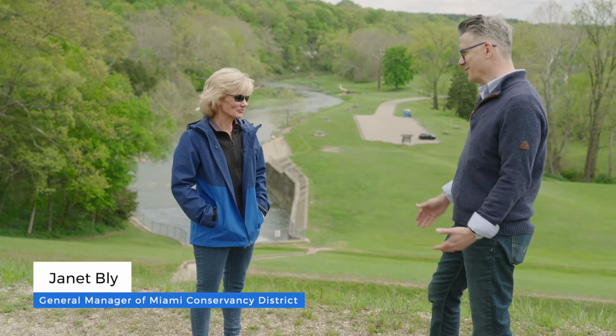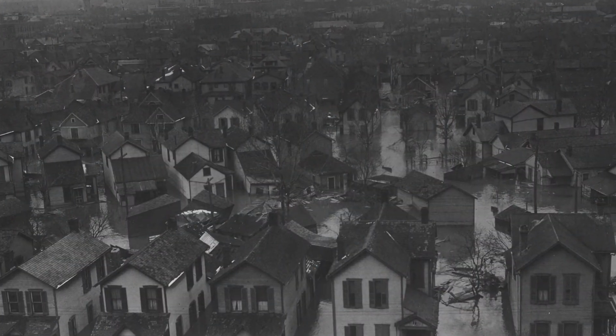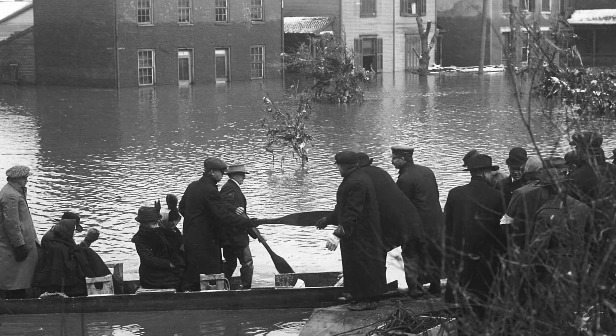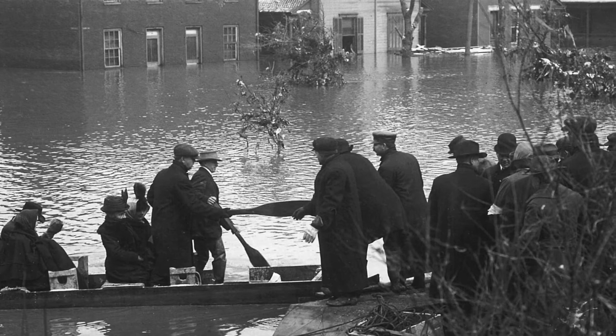Yeah, you can't be a Daytonian and not hear about it. Horrible natural disaster. Right. Hundreds of people were killed. There were thousands left homeless. We had roads and bridges and buildings that were swept from their foundations and swept away by floodwaters.